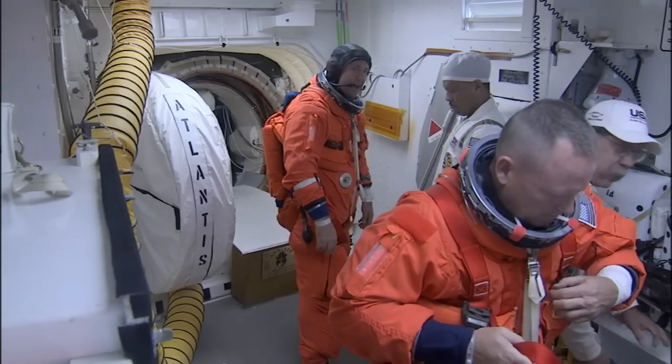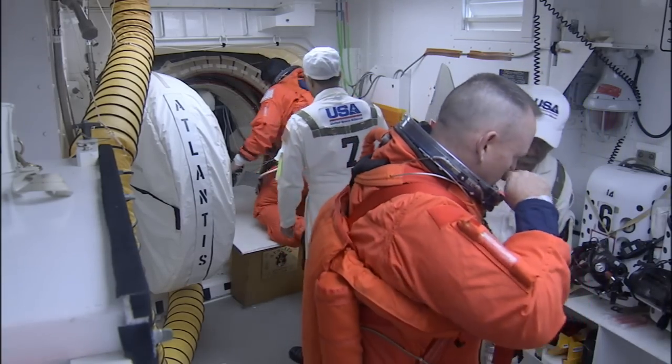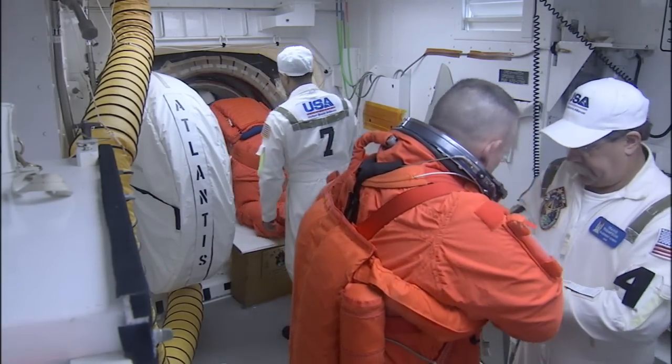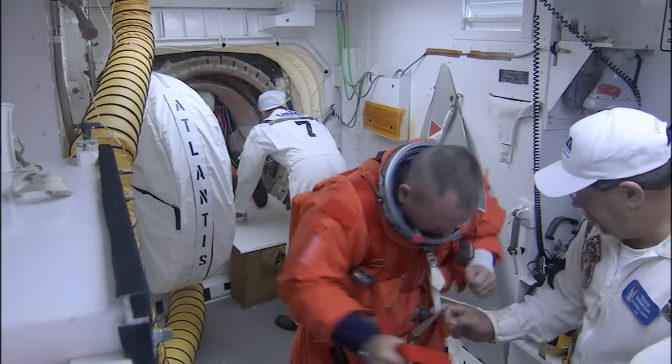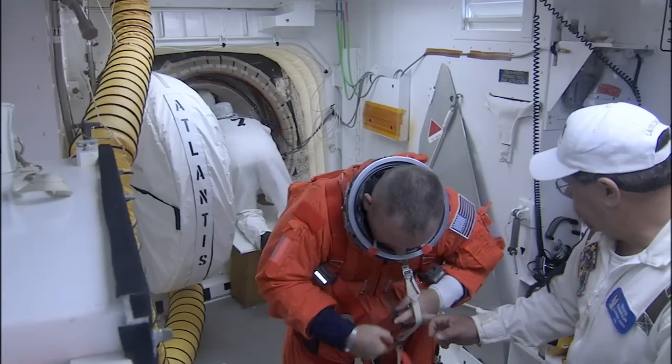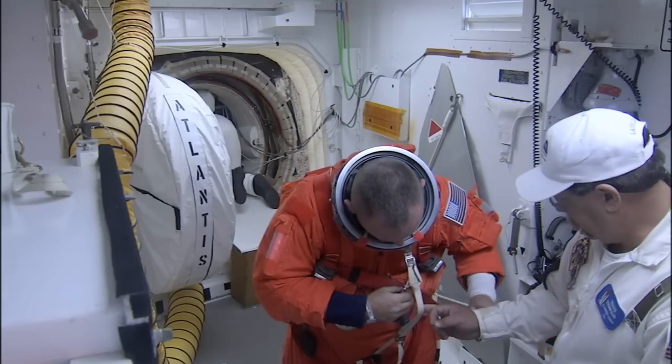So next in line there, you can see in the foreground is Butch Wilmore. Butch is the pilot on the mission. So as we said on the flight deck, commander goes in first, then the pilot. So he'll be the next one in, and he's just getting his harness put on there. And you can see he's wrestling it around just to make sure it's all nice and snug and comfortable and making all the connections there. And he'll be the next guy to go into the flight deck.